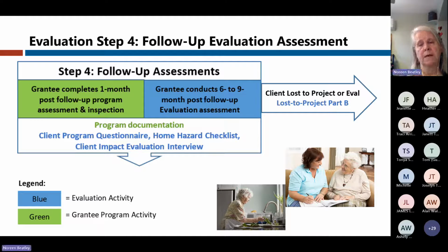Another thing to think about, depending on your program, you may not generally maintain your contact with the client after you finish with the home mods. So we're going to suggest that you stay in touch with your clients between the home modifications and when you're going to have to do that 6 to 9 month post home modification follow-up assessment. Periodically confirm that the client still lives there, remind them of the upcoming evaluation assessment. Just build that rapport and stay with them. It might help you maintain your supportive relationship.